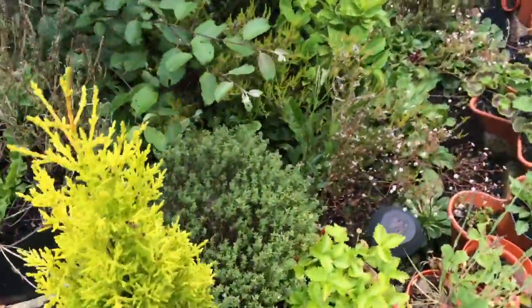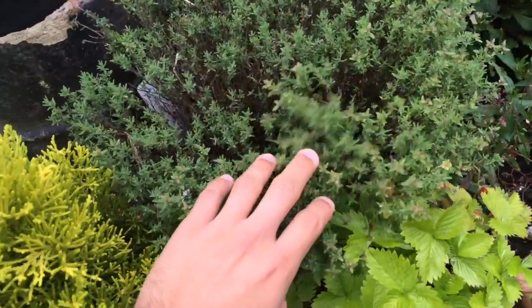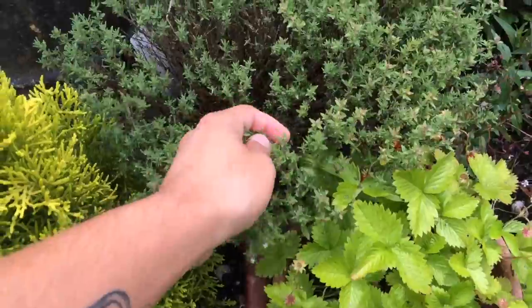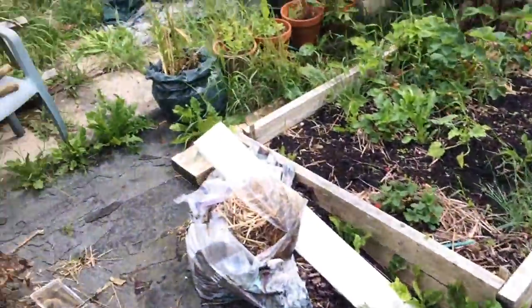And I forgot to say, herbs are really good as well. Herbs are so easy to grow. I think this is a thyme or rosemary, I get them mixed up, but they smell really good. And they're great for cooking.